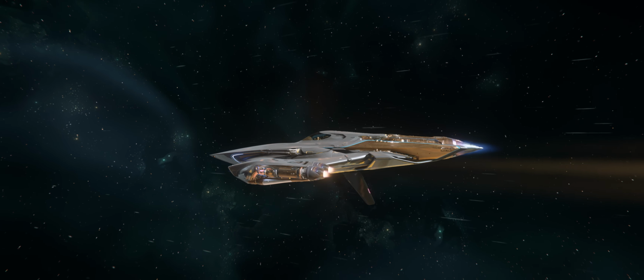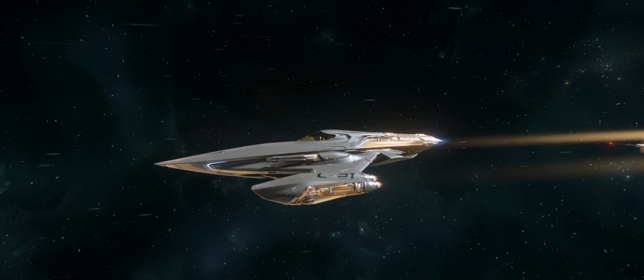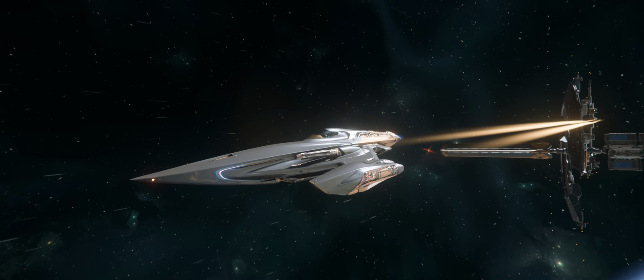Sure, it may not be the next meta ship for PvP sweats out there, but I've never been one for meta ships, and I've been able to hold my own just fine. All that said, this is my new daily driver.